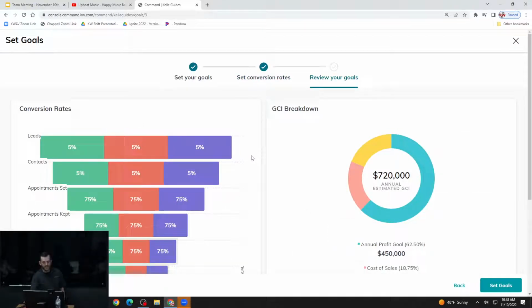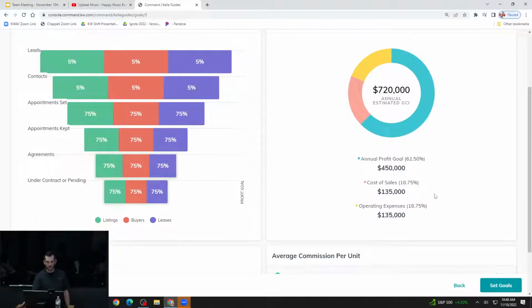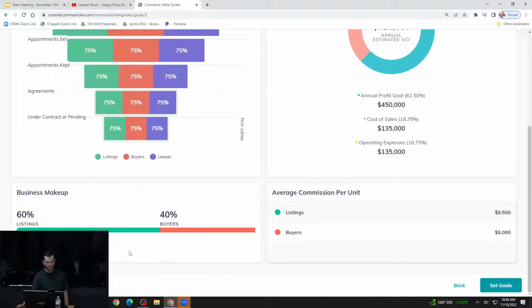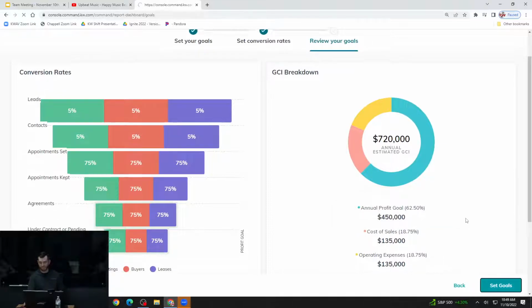So here it breaks down for me. If I want to net $450,000 to my family, I need to get $720,000 of GCI, gross commission income. My cost of sales is $135,000 because maybe I have a couple agents working with me. My operating expenses are about $135,000, 60/40, and my average commission. And that's on a 5% conversion ratio? That would be at a 5% conversion ratio from the leads that you get.